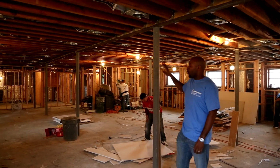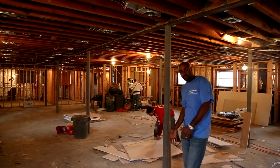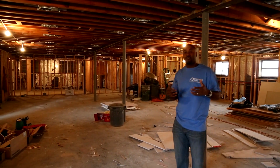complete sight line. We also had to change the columns in here, which are concrete filled, which also gets a footing at the bottom, 36 by 36, 1 foot deep. But that really gives us that aesthetic that we need to be able to use this room as more of a multi-purpose room.